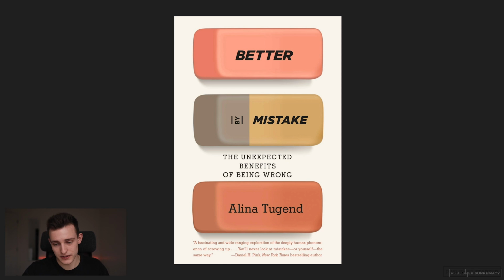So here's another example of a different cover that I really like. You can see it's got just a massive 3 erasers on the front, so it's obviously eye-catching. Then after that, you see the title, very simple. It says Better by Mistake. So obviously erasers are kind of symbolic of mistakes. So it's giving off a very good vibe right away. It's catching my attention, and it's telling me without telling me that it's about mistakes.